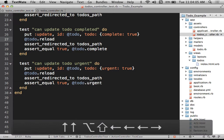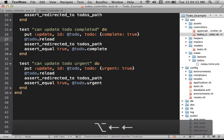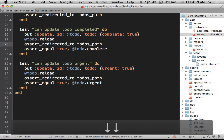So essentially what I did to fix the problem was after I did the request to update, I just told Rails reload that to-do item. Go out and get the freshest data for it from the database. And once that was done, the to-do item here in the test was caught up with the to-do item that had been modified over in the controller, and all of a sudden the assertion passes.